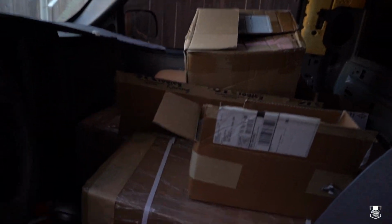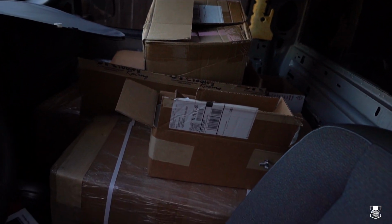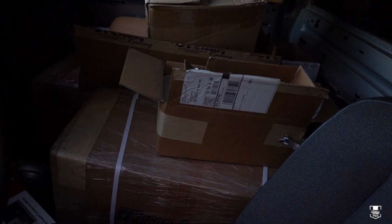We got everything in the truck. All these boxes. This is why I don't run the passenger seat. I don't even need to use my bed. Now it's time to head to the shop.